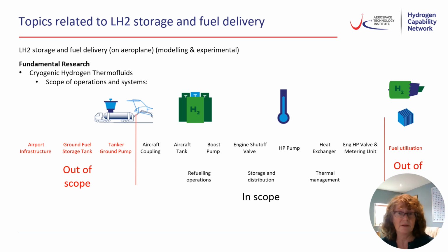Out of scope is the use of the fuel, so hydrogen combustion and fuel cells, and also the management of the fuel on the airport. The fundamental low TRL research that underpins the in-scope section, of course, will be relevant to the other areas, but they're not directly the focus of this work going forwards.